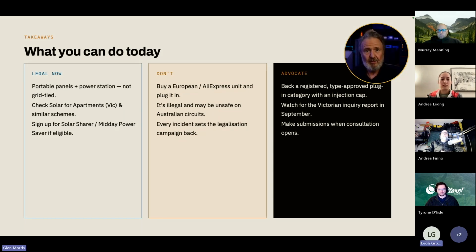Solar Share I've mentioned. In terms of don'ts, I just pointed out it is illegal to just go and buy one of these things and plug it in, so it could be unsafe. We don't want to set the campaign back by incidents occurring. I'd really like to say we should advocate for a registration system, not an approval system. A registration system to say that you've got plug-in solar, but you just fill out something online pretty simply.